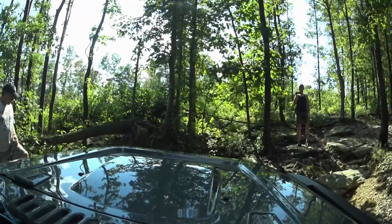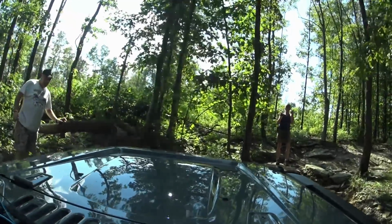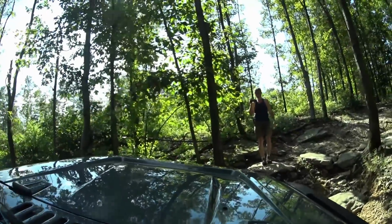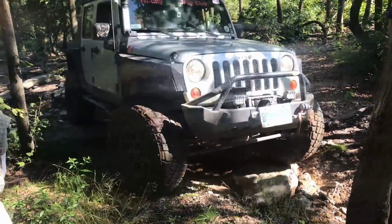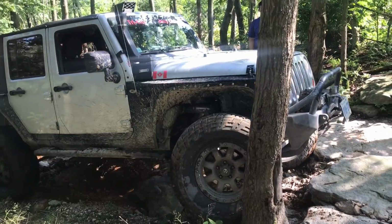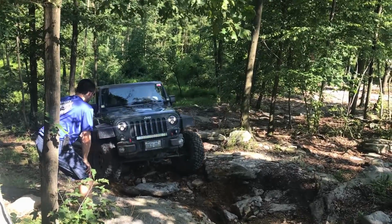Trail 34 was one of the harder trails we did, and it offered some technical climbs that were sufficiently challenging for the Jeeps, but a little much for the Toyotas. Randy makes it look easy.